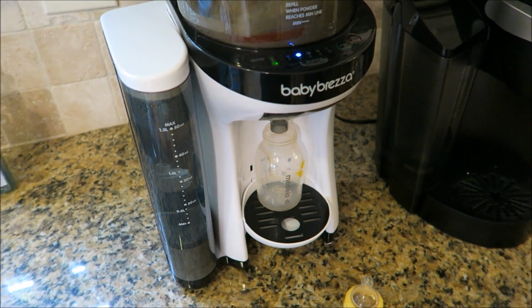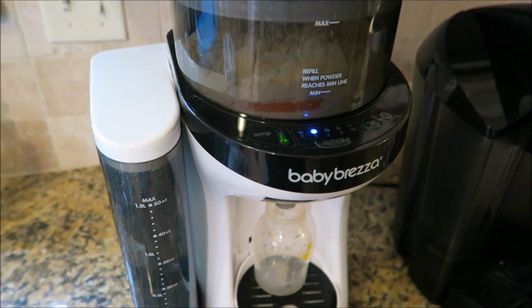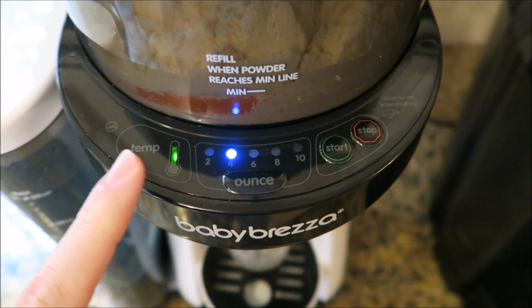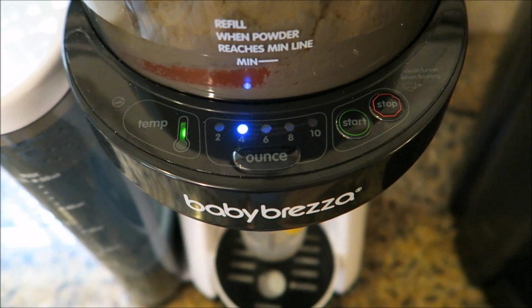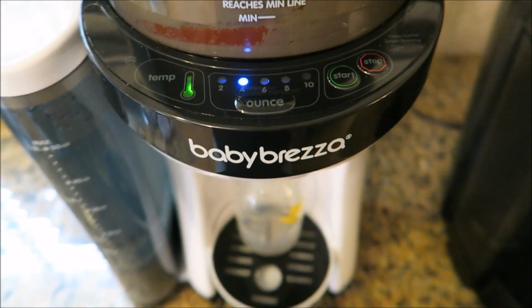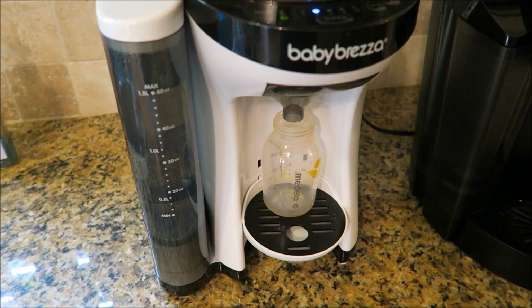So we've just been using that to fill this up. And then you put your formula here at the very top, and up here are the settings for the different ounces. So you have 2, 4, 6, 8, and 10. Right now the twins are on about 4 ounces, and it just stays on all the time, so it's always warm, and it just dispenses the formula, and it's the perfect temperature.